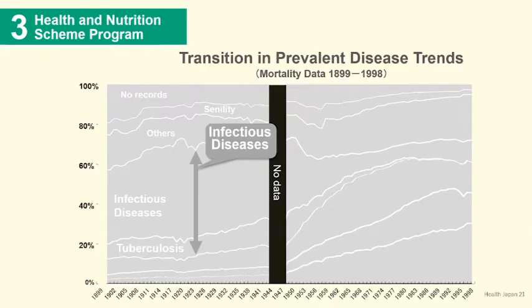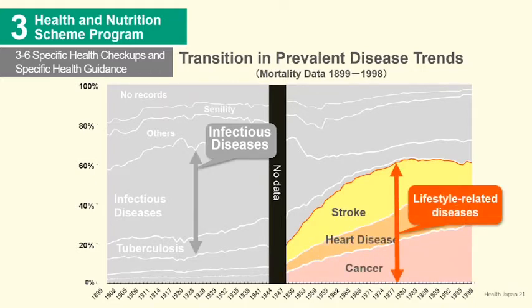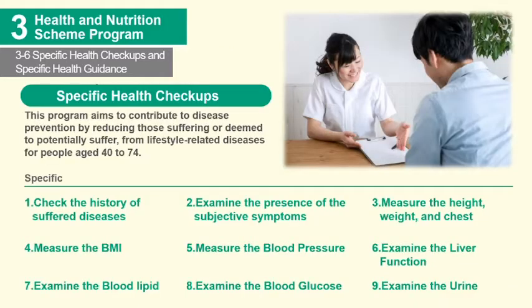The sixth Health and Nutrition Program focuses on the system of specific health checkups and specific health guidance, which began in 2008. In recent years, about 60% of Japanese deaths can be attributed to cancer, cerebrovascular disease, or heart disease, stemming from lifestyle-related diseases. In response, the system of specific health checkups and specific health guidance was put in place. This program aims to contribute to disease prevention by reducing those suffering or deemed to potentially suffer from lifestyle-related diseases.